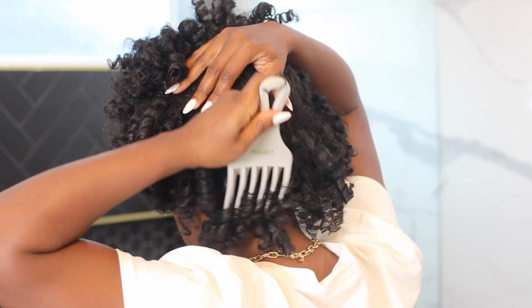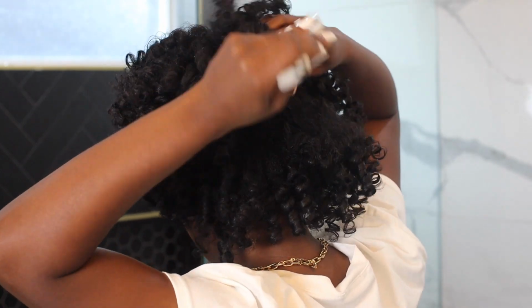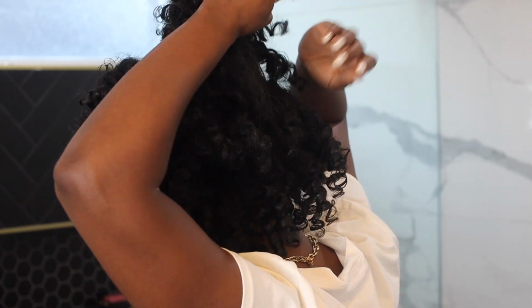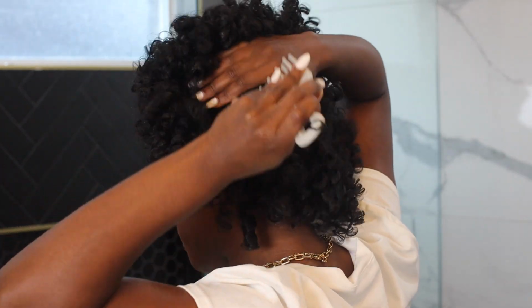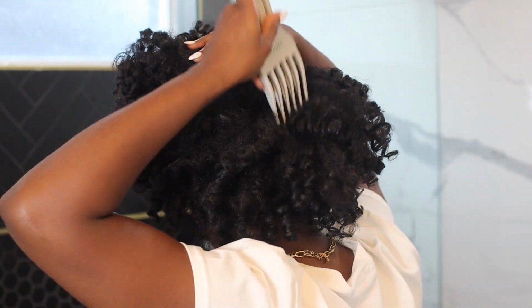Okay, now I am going to get my pick. This one is from Cantu, and I rave about this pick. I really, really love this pick, but Pattern Beauty actually has a better pick. I keep a pick, okay? So I'm just going to take this pick, and I'm going to pick my hair in sections. I'm lifting up the back like so, and I'm going to slightly pick and lift, right? I'm going to pick and lift down, but I'm also going to pick and lift going upwards too. So essentially both directions. And this really, to me, creates volume. Then I'm going to go into the next section and do the same thing.